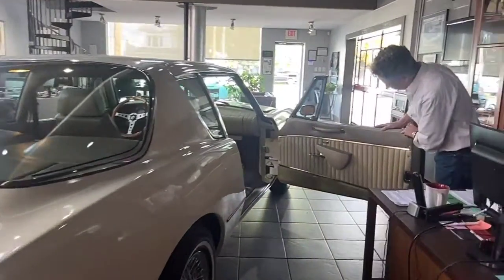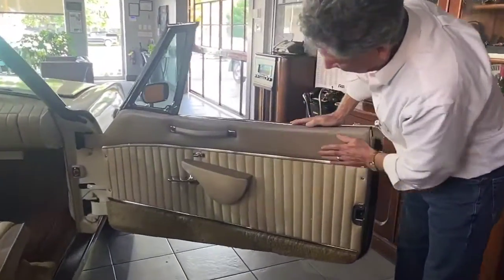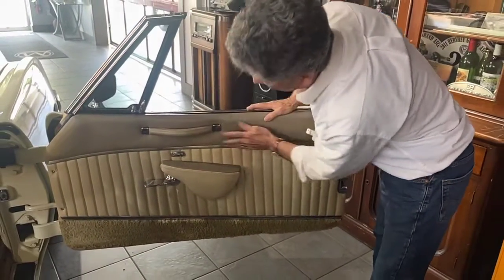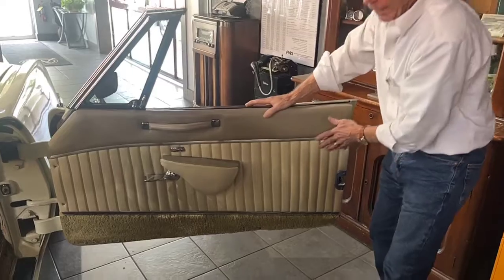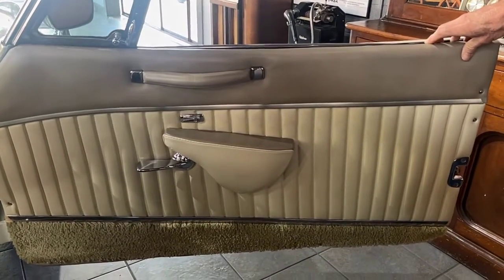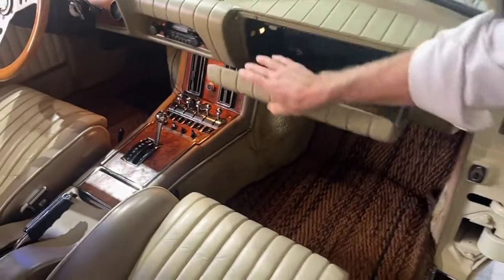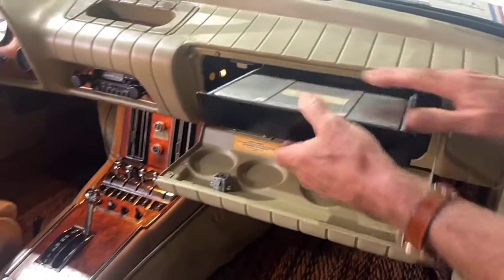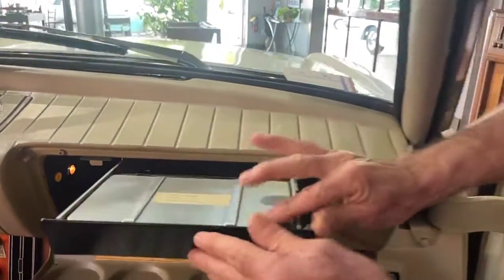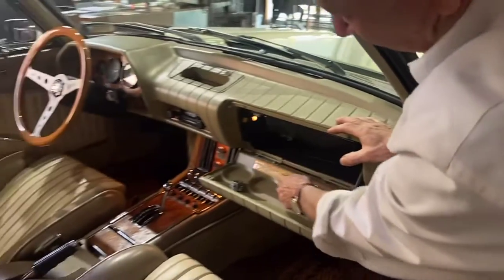On this side, the passenger side, same thing. The door panel is beautiful. There are no marks. It cleaned up beautifully for us. We were so happy to just clean this car. And this is the condition we got it in, just this nice. Glove box opens up. It has a vanity mirror right there. All of its original stickers.